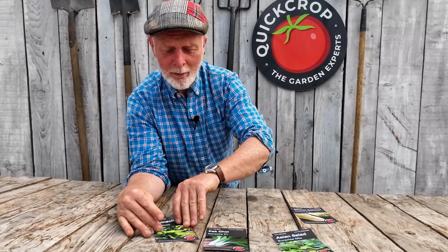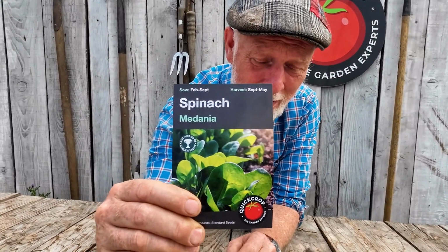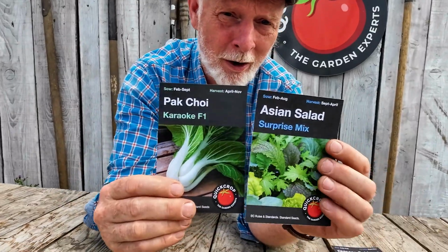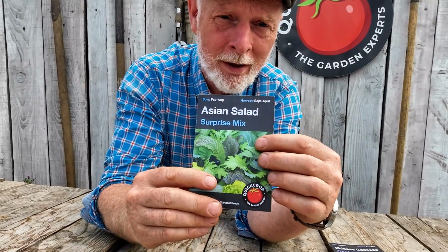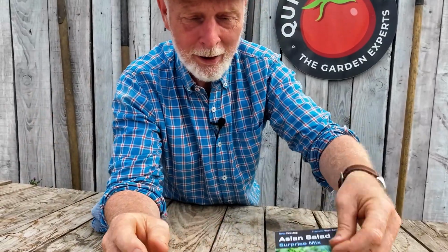Towards the end of the month then, we can grow some lovely tender annual spinach leaves. And then also we're into our first sowings of our Asian salad crop. So that's going to be pak choi, it's going to be rocket, mizuna, leaf mustard. There's a massive range of choices out there.